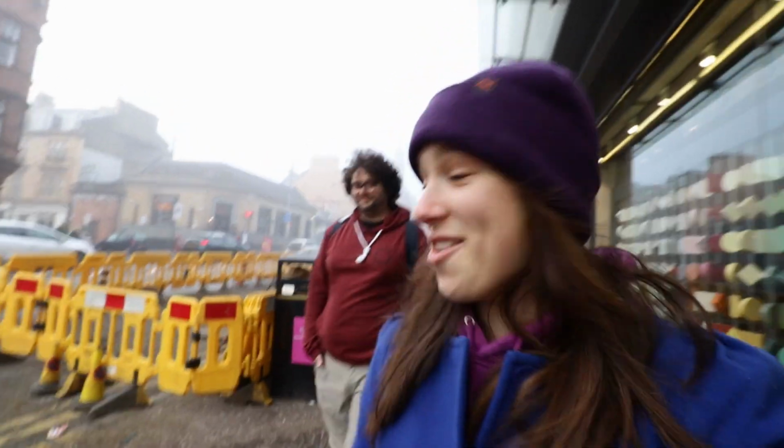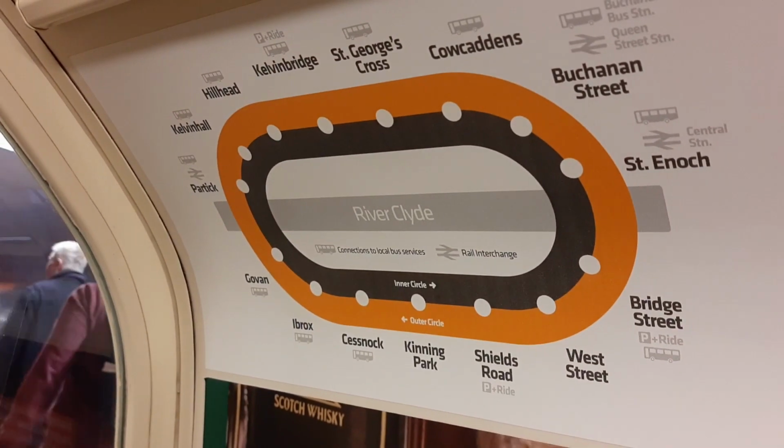Living in Glasgow for 2 years now, but today we're tourists in our own city. We're doing a subway challenge, which means we're taking all the outer circle subway stations in Glasgow, getting out of the station and asking people what to buy, what to eat, what to experience, where to go. There's 15 stations in total, and it's a circle, so it's just one big round thing, isn't it? Quite a few places to go.